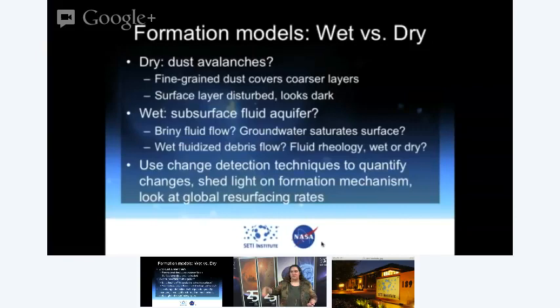Fortunately, it survived in orbit long enough for the dust to clear out, and then it could actually see the surface. But these global dust storms transport dust all over the surface. So one possibility is that once you build up enough dust, underneath that dust there could be a darker toned subsurface layer, and if you build up enough dust on a slope, some of the dust could just destabilize and kind of roll down the slope. And the surface layer is disturbed and looks dark. So that's sort of the dry model.